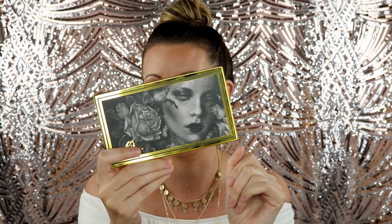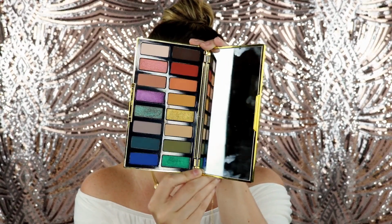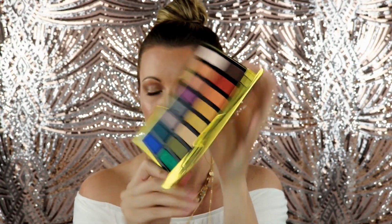And another palette that I have here is the Kat Von D 10-year anniversary eyeshadow palette. I did a look on this as well. I'll link it down below. Please go check it out if you want to see what I thought about it. Very colorful, very beautiful, a lot of fun.